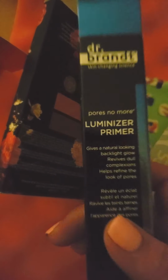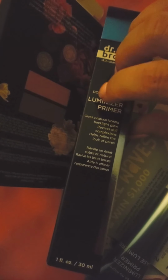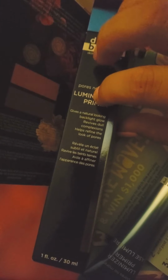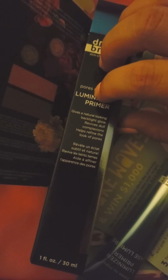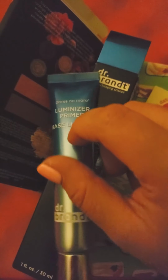Last item is this Luminizer Primer. Gives a natural looking backlight glow, revives dull complexions, helps refine the look of pores. And here's what it looks like, and that is my fifth item, the Luminizer Primer.